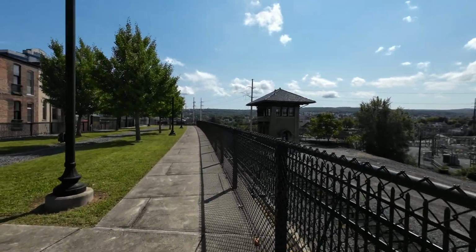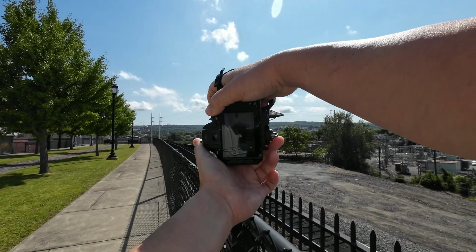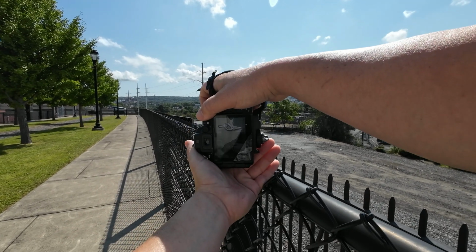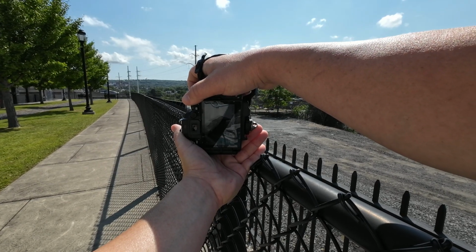Honestly, this building itself is worthy of a photo. It's pretty historic, and I'm going to compose it so that we're kind of looking over the fence here, like a leaning over shot here.